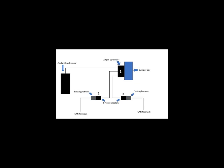So again, pretty standard operation. This is how a thermistor works. I'll tell you, if you understand a thermistor circuit and the voltage drop, how that's working, it really does help you understand a lot of different circuits in the car.